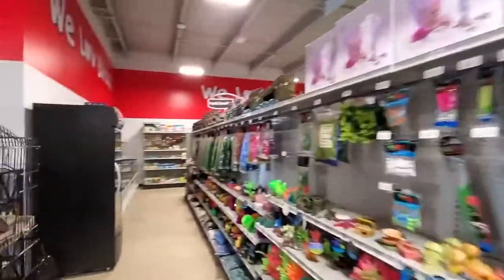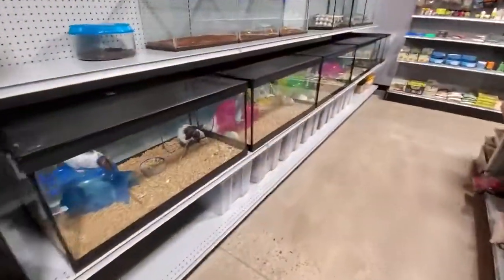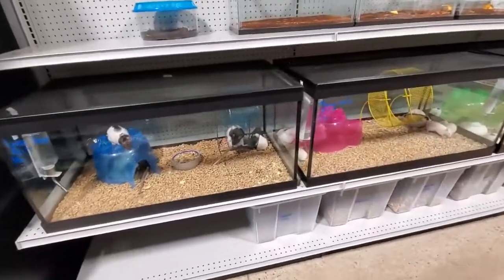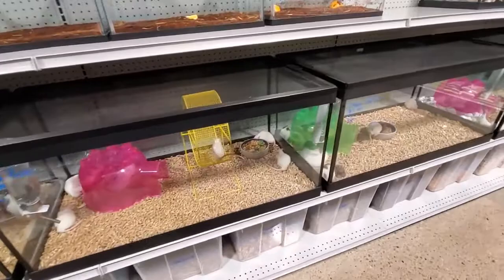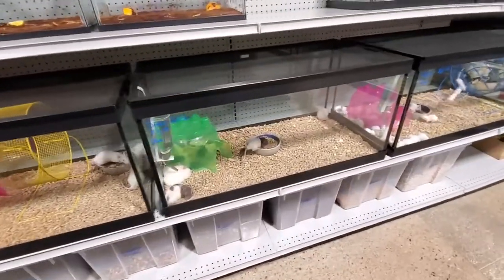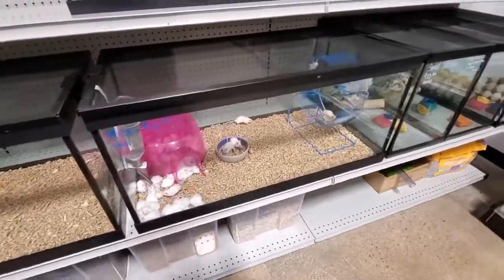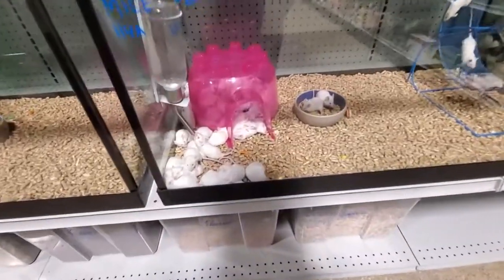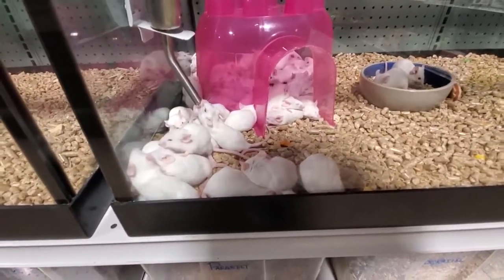Ah, we love reptiles. Okay, here we go. Oh, look at this, guys. Large rats. Holy crap. Medium rats. Small rats. Mice. I never realized how cute mice actually are, but that doesn't mean I want them in my house.